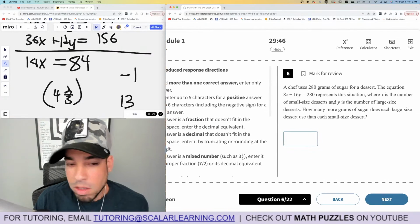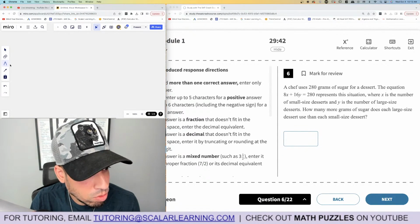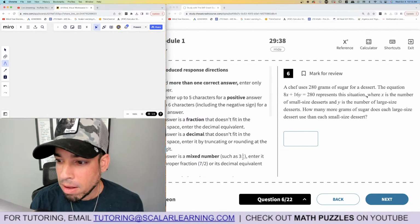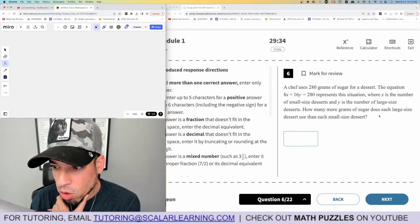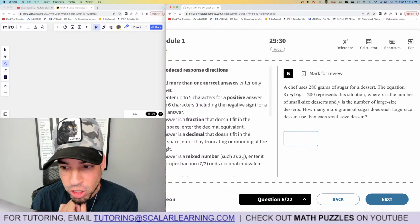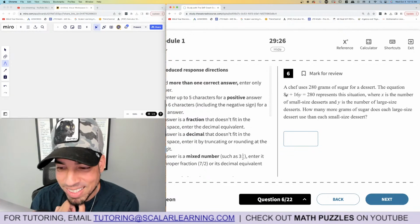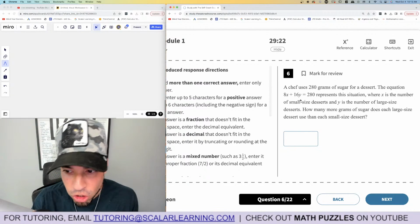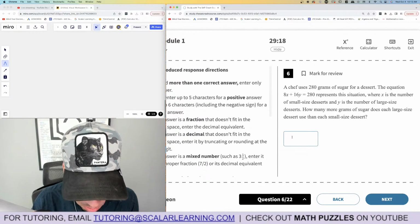Okay. Number 6, chef uses, hold on, 280 grams of sugar for dessert. Where X is the number of small size and Y is the number of large size desserts. How many more grams of sugar does each large size have than each small size? So this is interpreting a linear equation, and basically what you have to deduce is it's 8 grams per small, per X, and 16 grams per large is what is implied by the equation. So more, it would be 16 minus 8, which is 8.